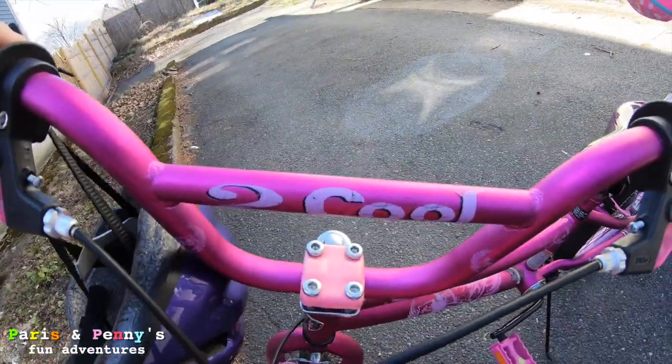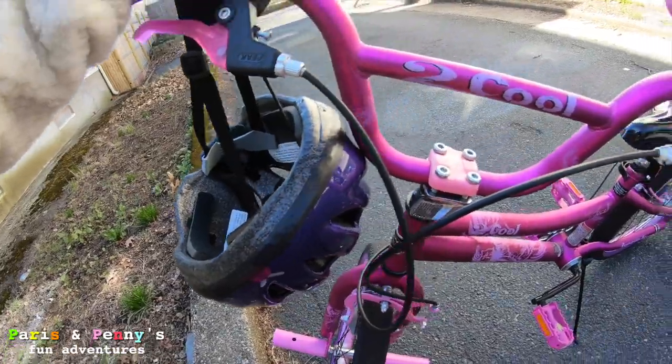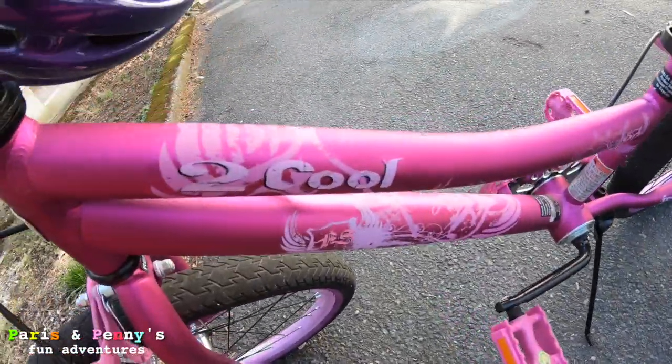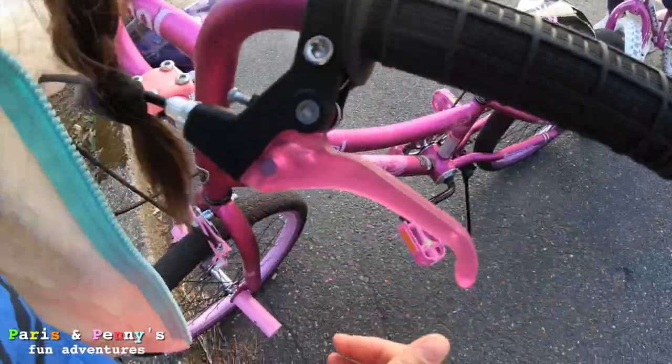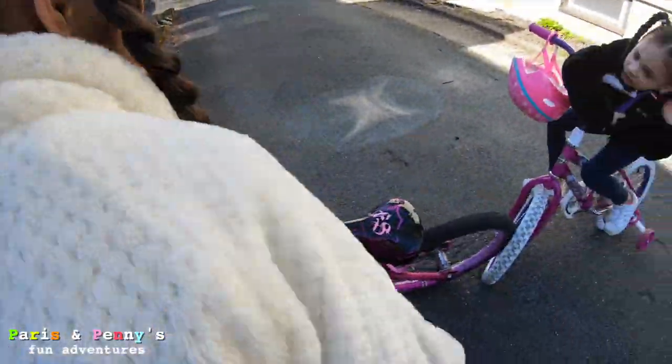If you bend down a little bit, it says on the handlebars it says too cool. I see you got your helmet there. It also says too cool down here. I see that too cool there. Looks like you got handbrakes too there, honey, right? This is how you do it. Yeah, you got your handbrakes there. That's nice. And on the other side.